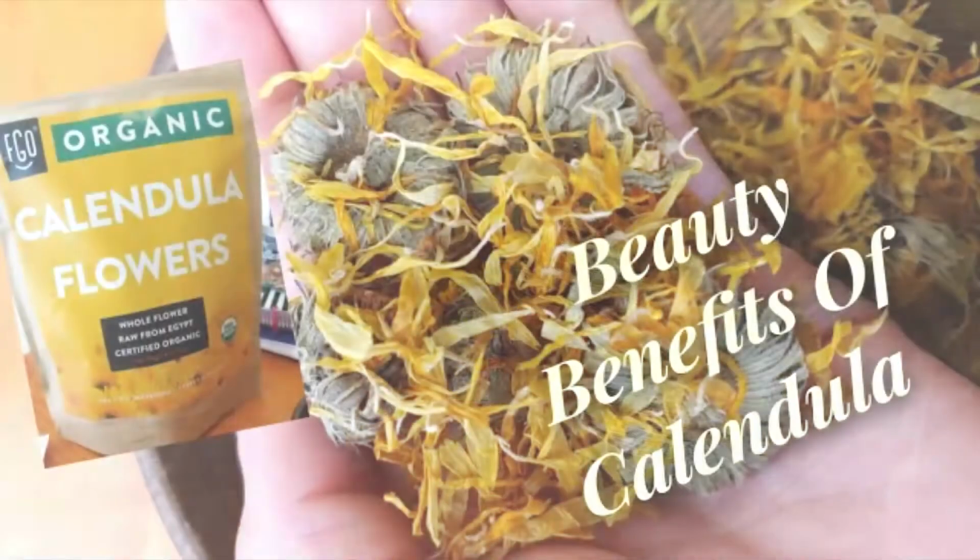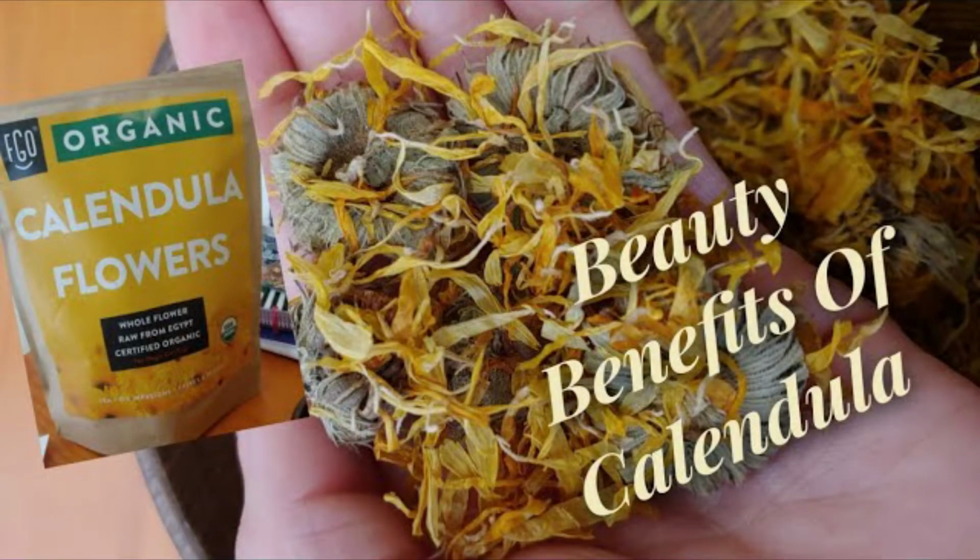Today we are going to be talking about the beauty benefits of chamomile. If you have missed my previous video talking all about the calendula flower and all of the beauty benefits that come with that, I'll leave a link above and down below. Make sure you go and check out that, what do I call it, the healing plant or the healing flower. It's a really great flower to add into your regimen or into your teas. It has really great benefits for you, so go check that video out.